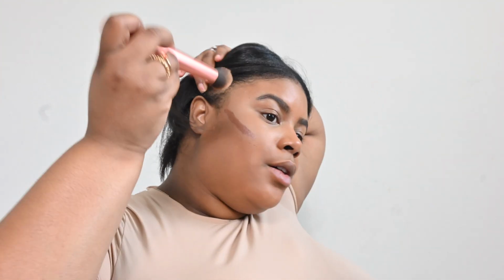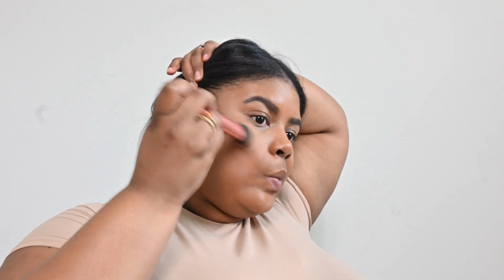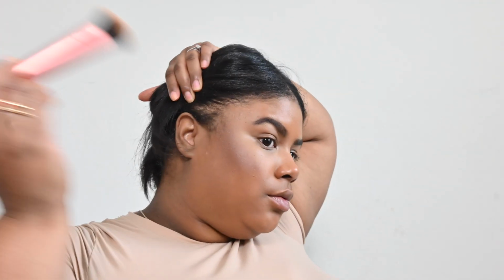Okay, so I'm gonna just use this brush. This is the Real Techniques 200 brush, the Expert Face Brush. I know that they say when you're using cream to blend up and out. Wow, that's gorgeous. That's really nice. It's subtle, but I see it. And I would love this more, of course, if it was lower because that's where I'm used to contouring. But that's not the goal here.